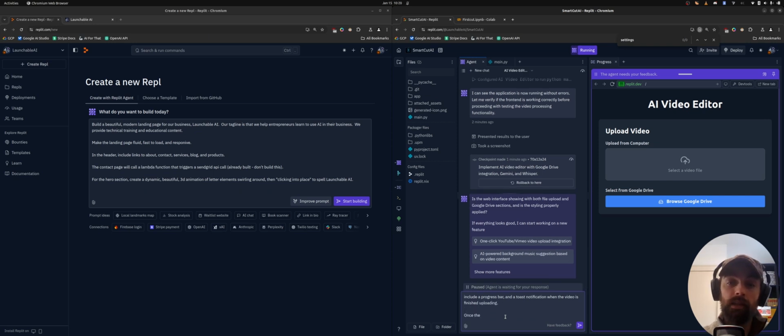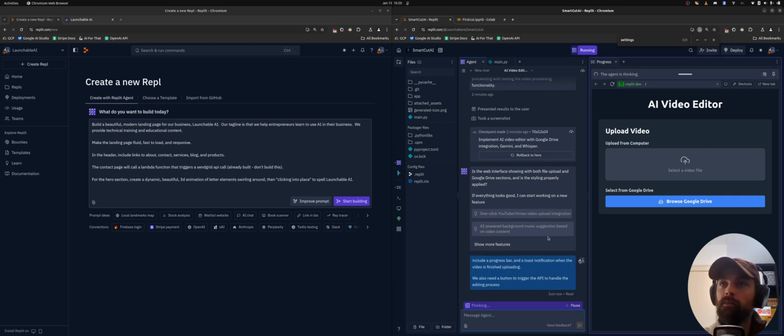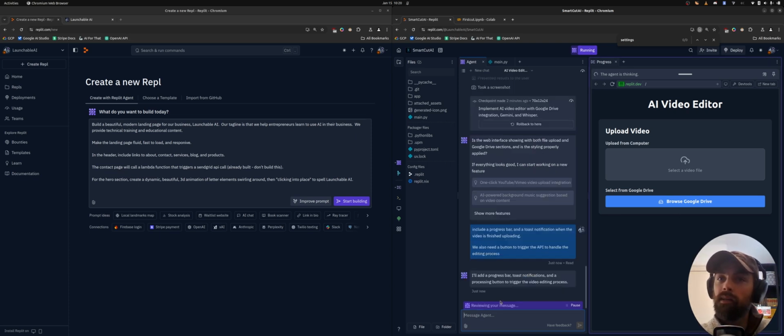Then once the video is uploaded, allow me to call the API to Gemini, and then once the video is uploaded, trigger the editing process. So I'll click that, and then it will start doing stuff again. You can see down here it's thinking. So if you've used ChatGPT o1, this sort of step-by-step chain of thought reasoning, same idea here.